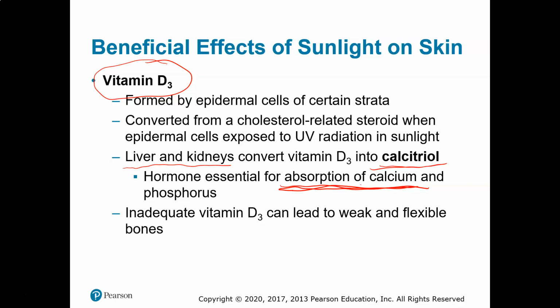This is part 3 of the integumentary system. In fact, I think, let's go back. I'm sorry.